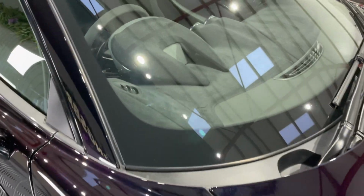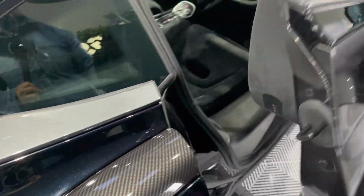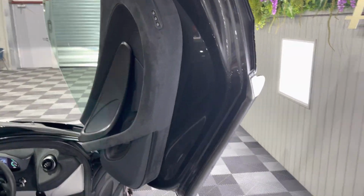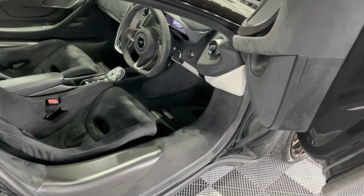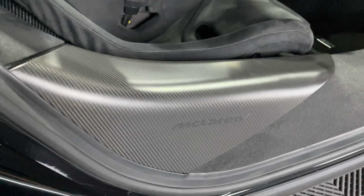Full Alcantara interior, so everything's covered in Alcantara inside. Let's open up the door and I'll show you some of this superb interior. So obviously the dihedral opening doors just make it that supercar wow, and it wouldn't be a supercar, or certainly a special supercar, without those doors. You've got these carbon fibre sill covers. Again, that's an option with a McLaren lettering there.